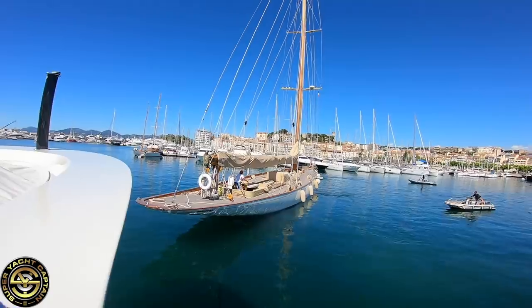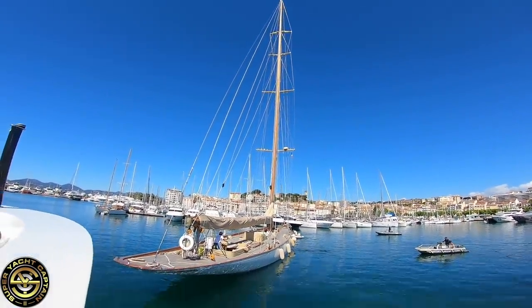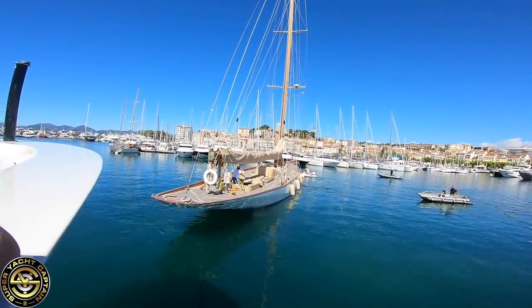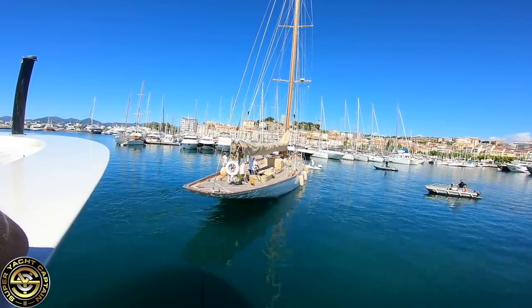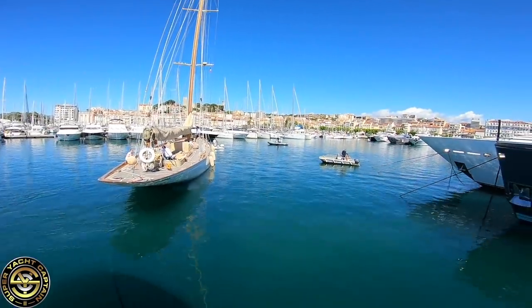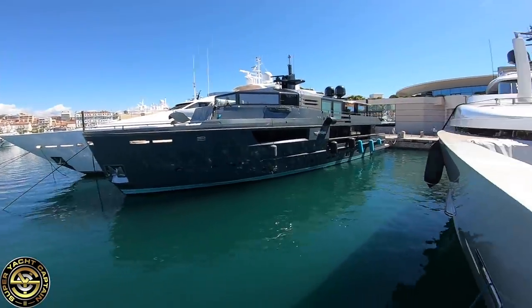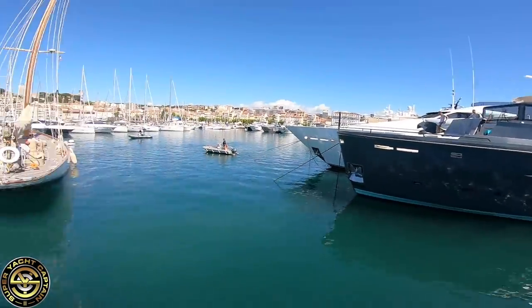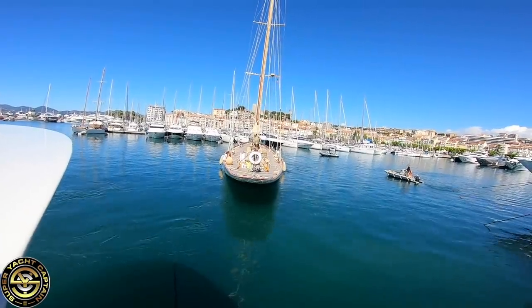Amazing. So you see the tender's pushing the bow, got no bow thruster. He's got the starboard engine kicking ahead, port engine kicked astern to bring the stern in. The port's there on standby, and then it comes next to us here, between us and Tortoise. Wow.